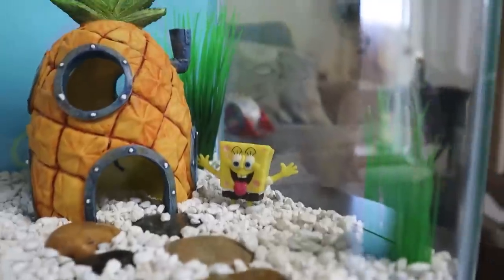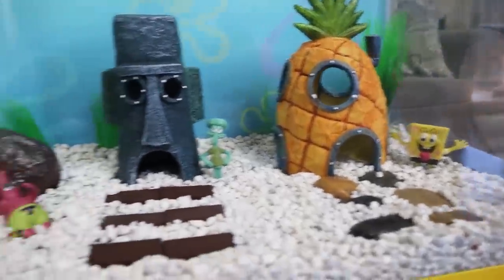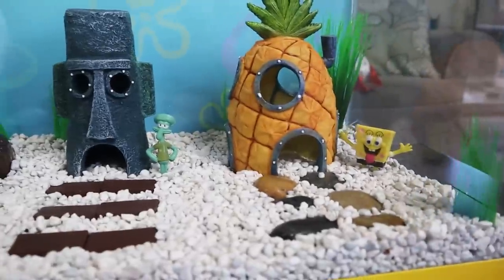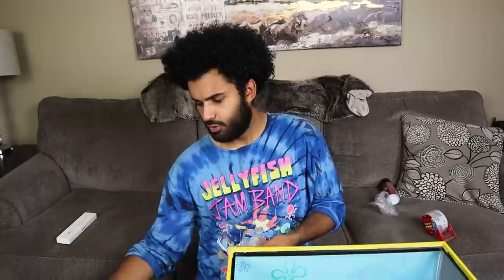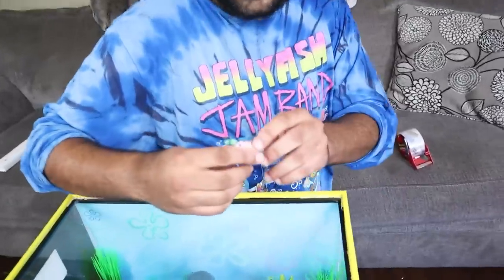And now, of course, we gotta add SpongeBob. All right, and there we got SpongeBob. Everything is together now. The characters are there. But I'm gonna say we can add one secondary character. Gary. What about Mr. Krabs? That's black Mr. Krabs. What the heck? Gross. Mr. Krabs. All right, so we got Gary.